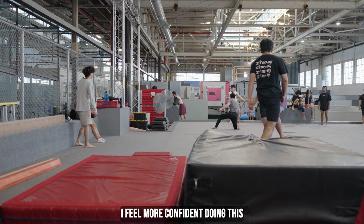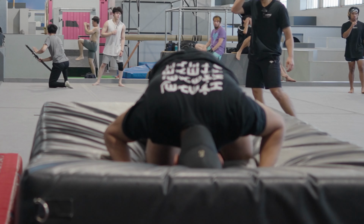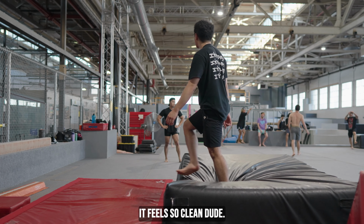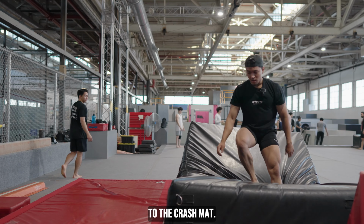I flew on that one. I feel more confident doing this than the back. It feels so clean, dude. Okay, the confidence has been built, and now it's time to get back to the crash mat. No more trampoline.